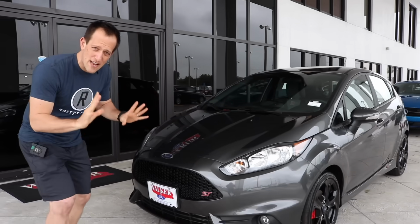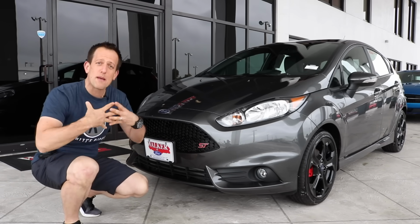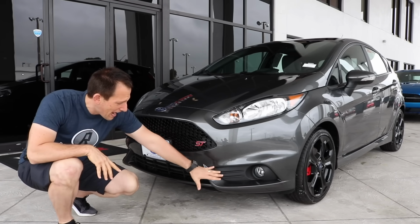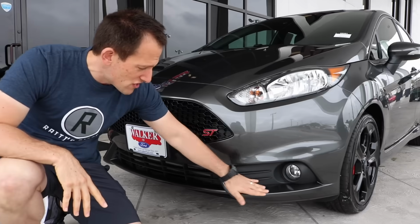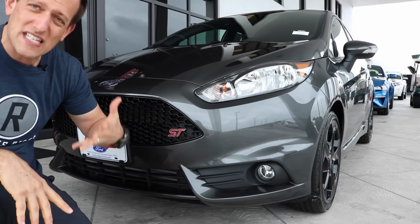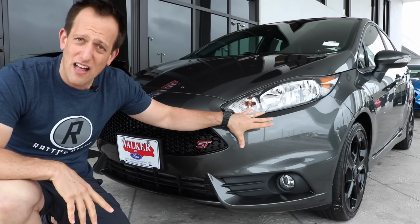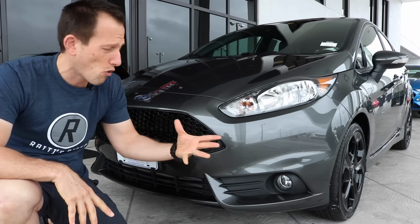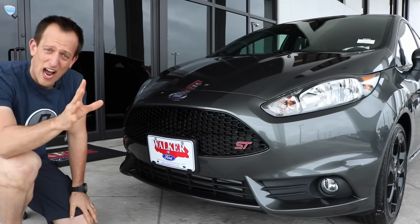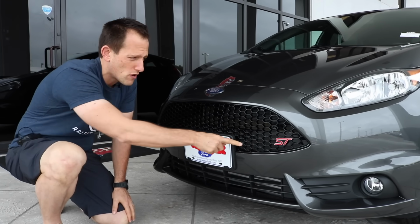What separates the ST from your normal Fiesta is this whole front fascia. I like the way they brought some aggression into such a small, tiny car. I like how with the front fascia you have these lower side areas that actually incorporate functional aerodynamics. You have really nice fog lights. I love this magnetic gray color. It really works with the car, and in the sun it has a nice shine to it. Love the front grille area. It's that traditional hexagonal grille.